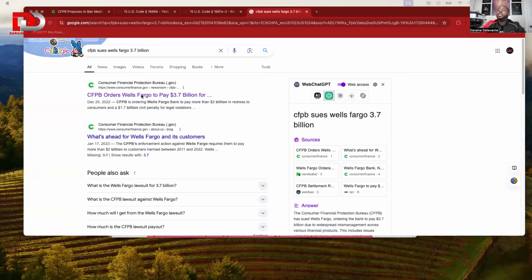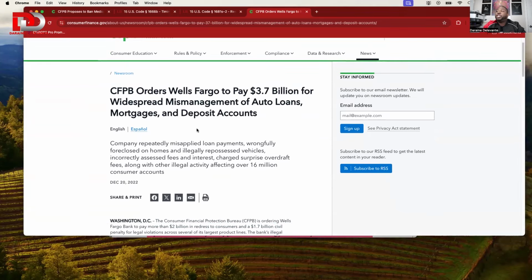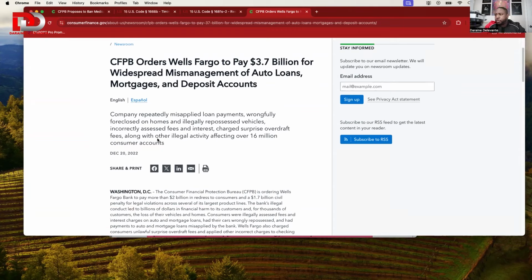So, for those of you that don't know, the CFPB sued Wells Fargo, the biggest suit yet, for $3.7 billion for widespread mismanagement of auto loans, mortgages, and deposit accounts. So if you have late payments on auto loans and mortgages from Wells Fargo, you definitely want to use this letter. It applies to other accounts too, but it's going to work extremely well for mortgages and auto loans.